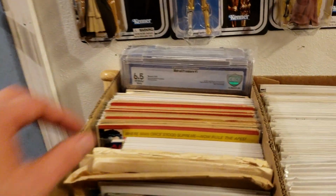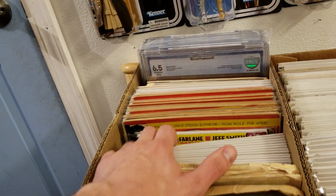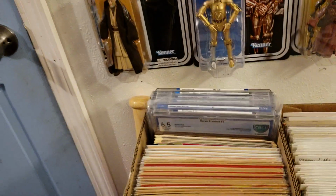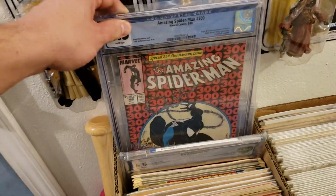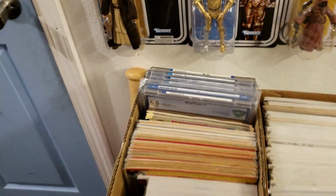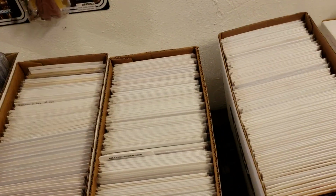I do have a magazine box now, where I am storing my magazine collection. If you guys saw that Christmas present I got from my uncle, the Planet of the Apes magazines. But I have my slab collection, which I have 1, 2, 3, 4, 5, 6. That's it. So yeah, we'll see. Hopefully, I'll add a few more this year. Maybe I will even get my own slab, because I bought all of these slabbed. I don't have any that I've slabbed myself, so we'll see how that goes.